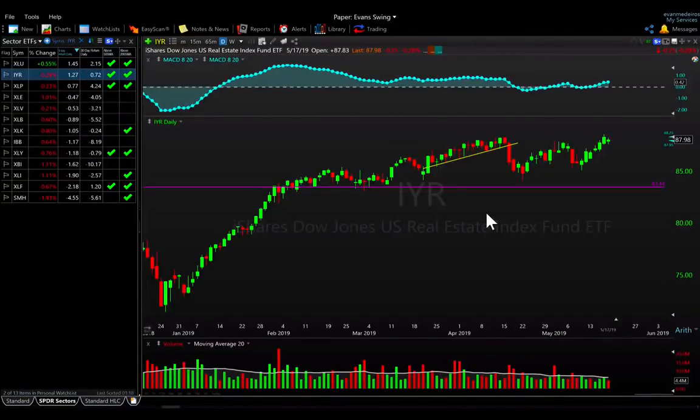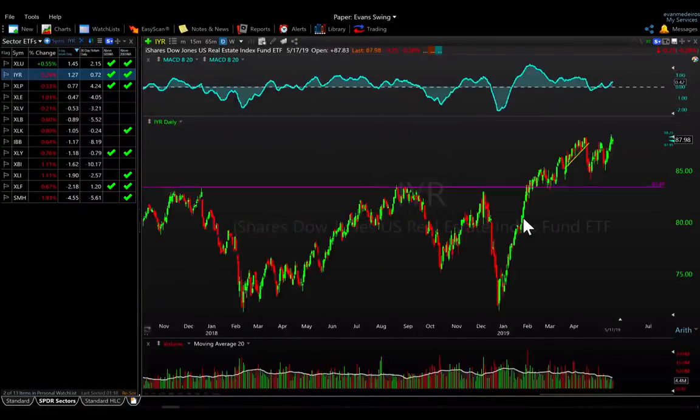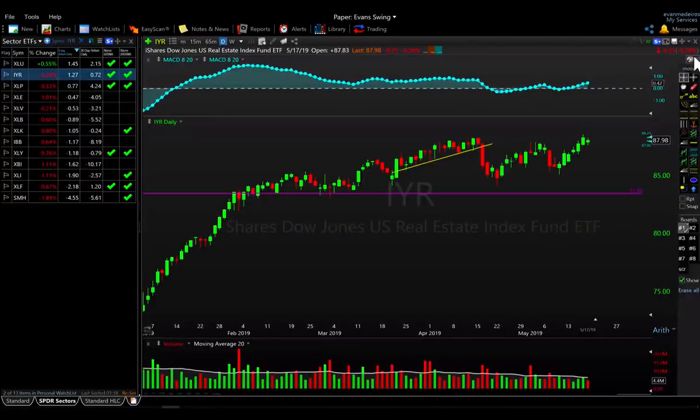IYR, also the second best performing this week, and also coming back to challenge these prior highs. If we zoom back in, you can see we're right back at the highs from April. It didn't quite get the breakout, but we're inching back to the top end of this range after a double leg down, kind of a higher low. We thrusted lower, rallied up, put in some type of higher low, and now we're back to resistance. It'll be interesting to see if we can get a breakout here, but it's pretty fueled up.